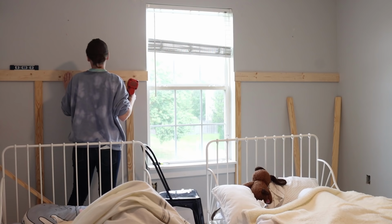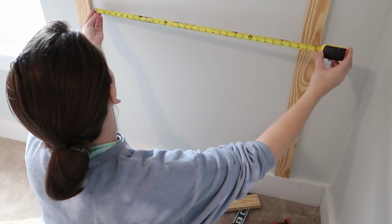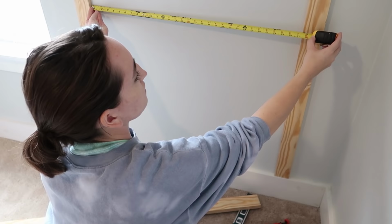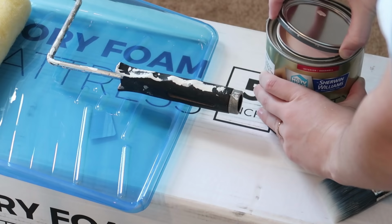This time I'm changing up the color and I went with something that I pulled from the shades in the wallpaper. You've probably seen me do this several times now, but for my board and batten walls, I typically go with a 1x4 across the top and 1x3s down on the bottom part. If I'm gonna add in a little ledge, I'll do a 1x2 nailed onto the top.